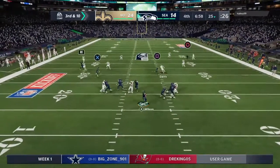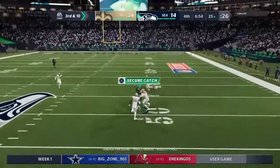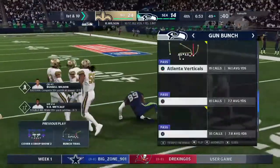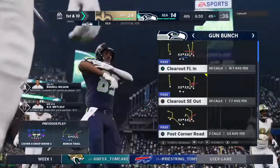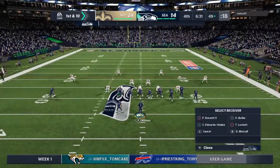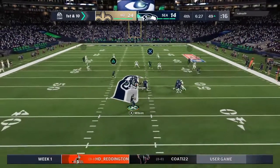Out of the gun, here's Wilson. Escaping the pressure right. And he finds his man, that's Butler. And he is going to have a Seahawks first down as they're able to get the 3rd down conversion. That'll be marked as a 27-yard pickup. At the 49-yard line.